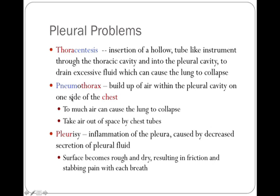Pneumothorax. So we've got lung, chest. So around the lungs in the chest area, we have too much air. It can cause the lung to collapse. Again, they're going to put a tube in the side of your chest to fix that. Pleurisy means that my pleura, the covering of the lung, is inflamed.